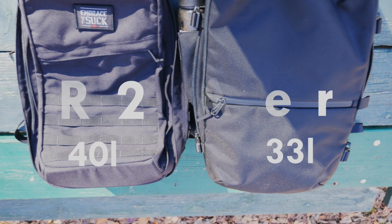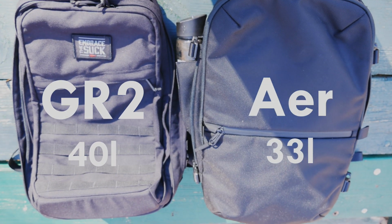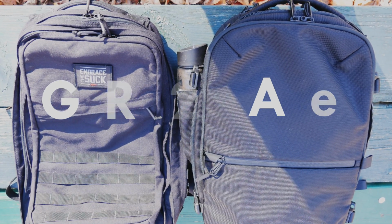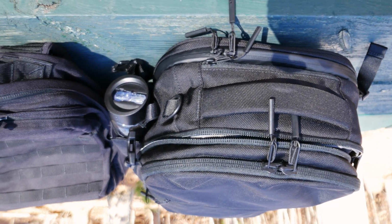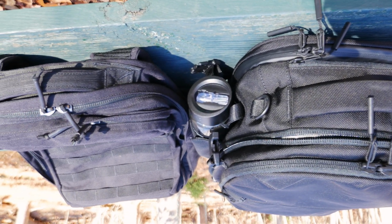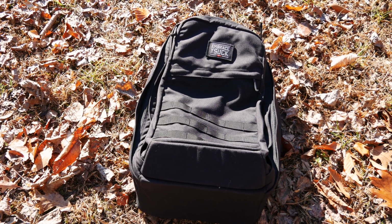Now these are two backpacks that I've reviewed thoroughly, and the reason is because these are two of the best travel bags at this size that you can find. The GR2 is 40 liters, there's two versions, a 40 liter and a 34 liter. But for this comparison, I'm looking at the 40 liter bag, and the Air Travel Pack 2 is a 33 liter bag. But those liter sizes don't always correspond across brands. So 33 liters can mean one thing with one backpack, and something else with another backpack. The sizes, the internal storage can vary.